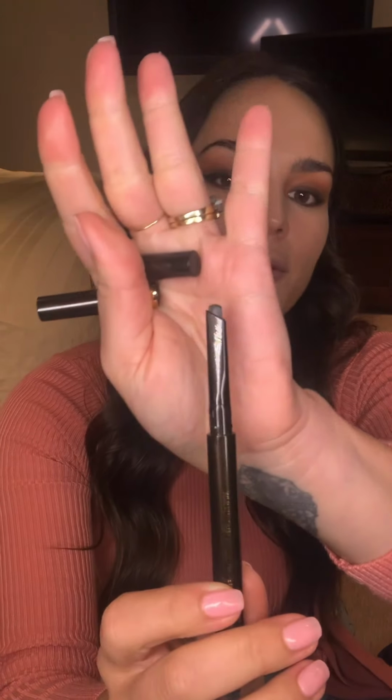So now that that's on, I'm going to start with my eyebrows. Today, I'm going to use the Tom Ford Brow Sculptor. I just got this recently and I really like it. I like the shape of the tip. If you're familiar with Anastasia, it's kind of like her eyebrow definer because it's flat on the top, so you can line up the bottom of your eyebrow.